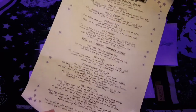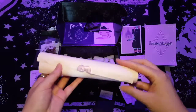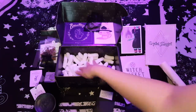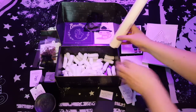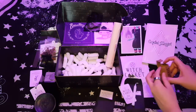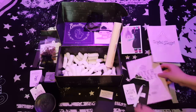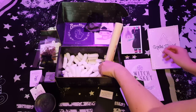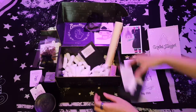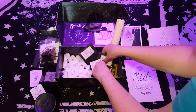So that is everything from this month's Witch Casket. An absolutely amazing box that is so cute with purple and pink art with cats, moons, stars. Absolutely perfect. I'm going to spend my evening with this box tonight to get ready for some new beginnings. I love the kitschy witch theme. It really makes me excited for upcoming boxes.